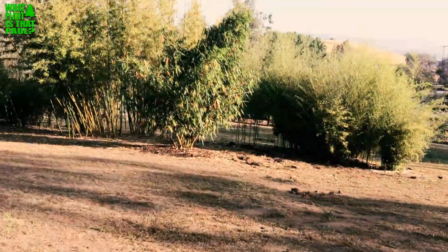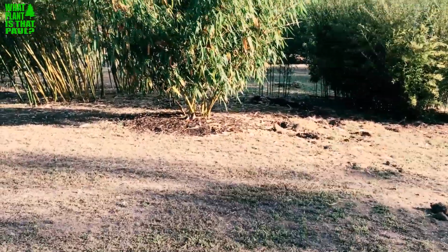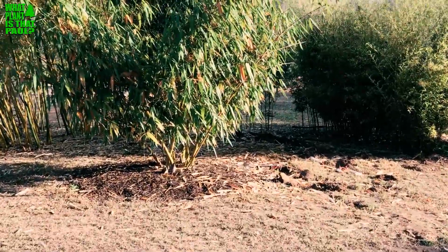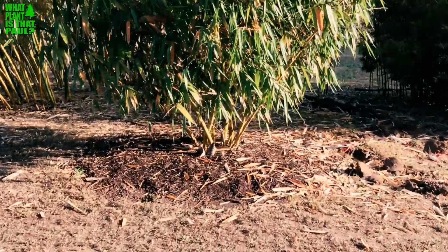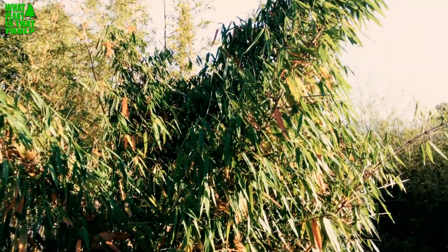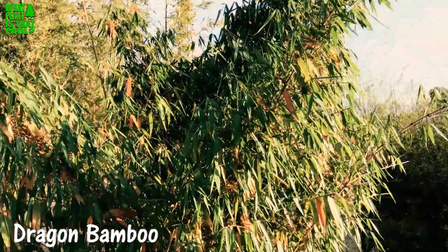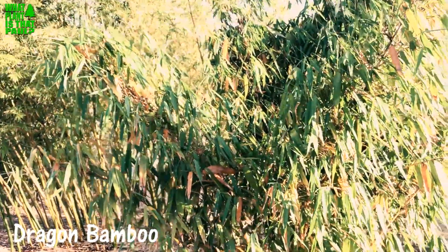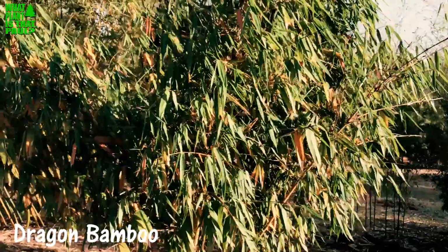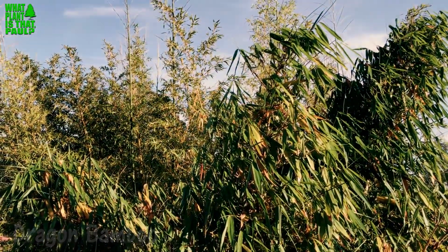Alright, but today I'm gonna talk about excessive heat. It's been over 100, it was like 102 yesterday. Today it's gonna be about 105. And so what you wanna do if you have an exotic bamboo like this Dendrocalamus giganteus or dragon bamboo, I'll do a little update on it right now, in addition to spread awareness of what my strategy is to keep it happy.